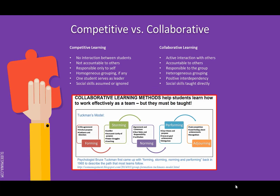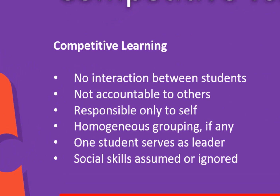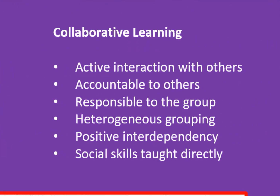Oftentimes, competitive learning is confused with collaborative learning. Competitive learning has very little interaction between students. There is no accountability to others. Responsibility is only to the student. Homogeneous groups, if any. One student is typically the leader, and social skills are assumed or ignored. But in collaborative learning, there is active interaction with others in their group, and they are accountable to the other people in their group. They're responsible to and for the group, heterogeneous groupings, positive interdependency, and social skills are directly taught in collaborative learning.